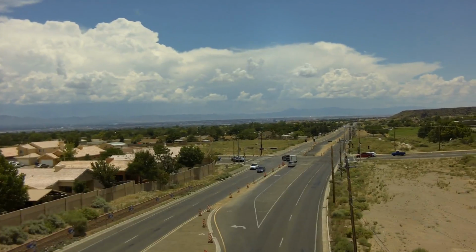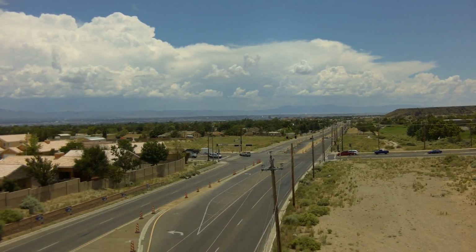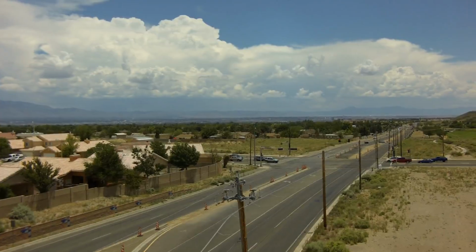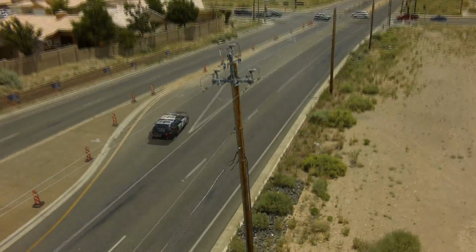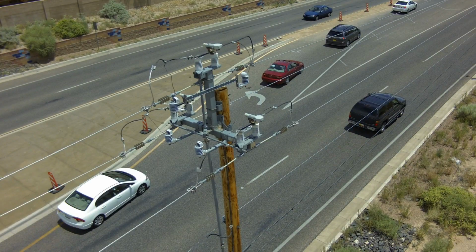Traditionally, elevated utility inspection has been a big deal. Let's take this best case scenario as an example. Here is an easily accessible primary distribution line. It's located along a main road and not hidden back along an easement, so a bucket truck and crew can easily drive right up to it.